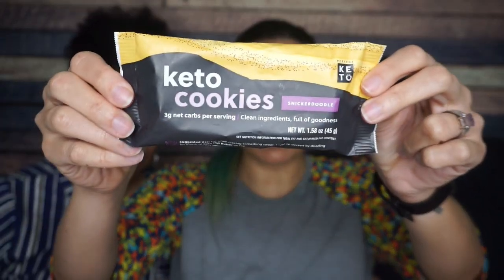Okay, next. We are trying something I'm excited to try. The Perfect Keto cookies. They make snickerdoodle. They make cookies. I don't know if you guys know, because the only thing I buy from them are their boxes of bars. Exactly. But they've been making cookies for a very long time. I've just never bought them. So I was excited to get them in the Keto Crate because now we finally get to see them in real life.